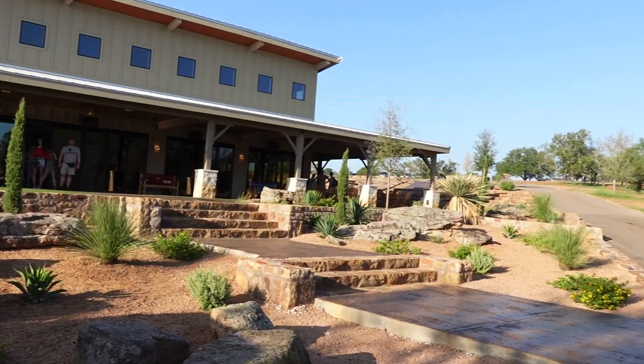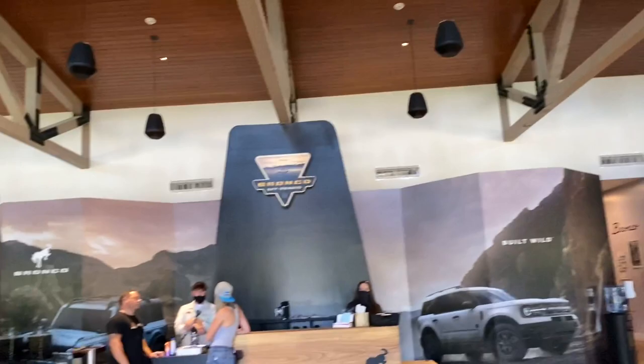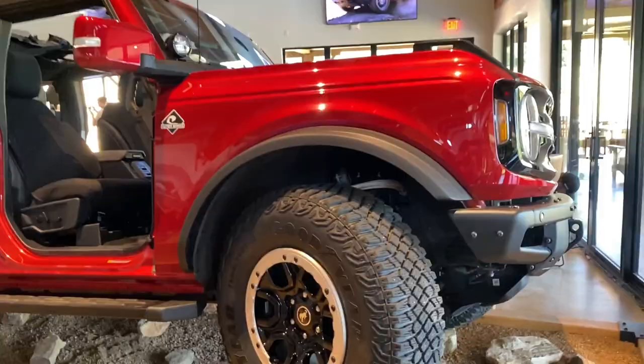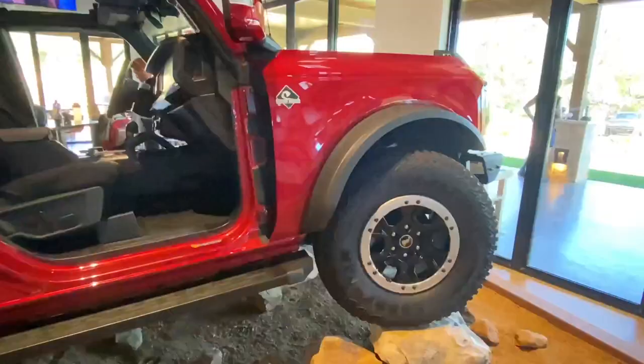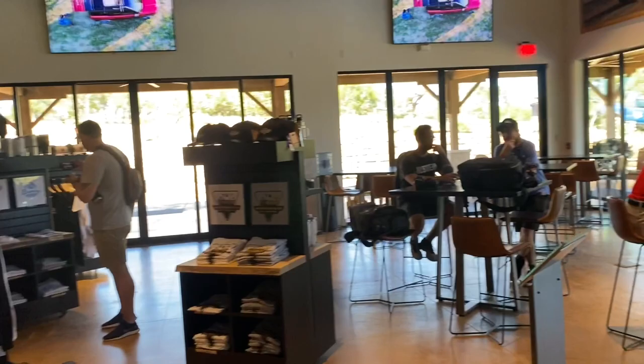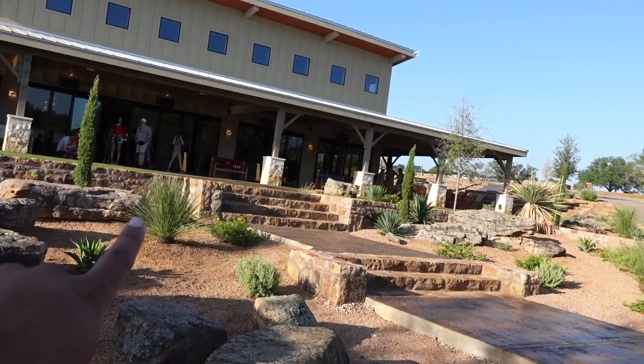All right, guys, this is the inside of the Bronco Off-Rodeo. This is like Disney World for Bronco. It's just so cool. I wanted to show you guys this amazing, beautiful Outer Banks here. Just perfect. You sit here, you eat, you have cool Bronco history. And here we go, then we'll come back out here.